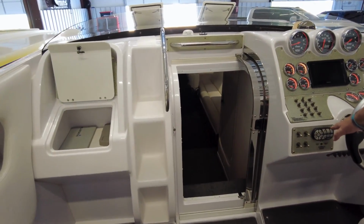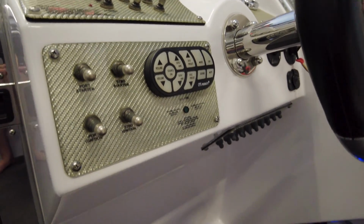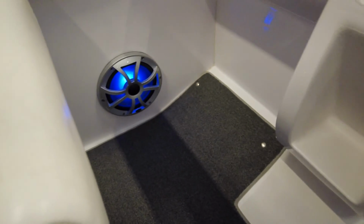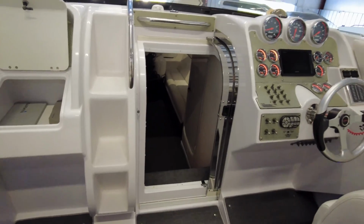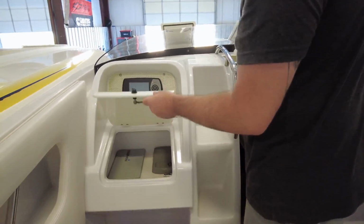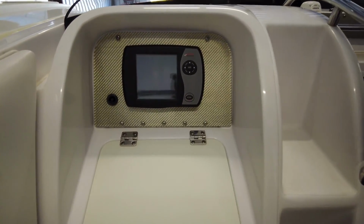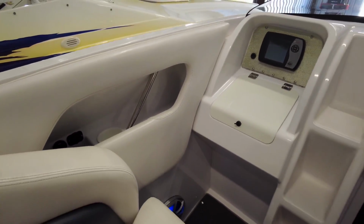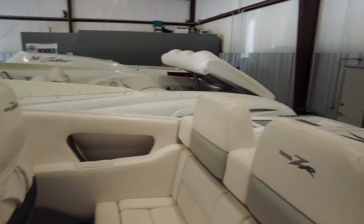Right here is your head unit controls. This does have a wet sound system in it, and if you pan to your left, you can see your speaker right there, and they do have lights on your speakers that light up blue at night. We'll go right here. This is more room for storage. This shuts, obviously. There's your SmartCraft system for your Mercuries, and I'll lift your engine hatch right now, and we'll show you the engine bay.